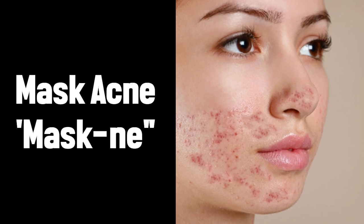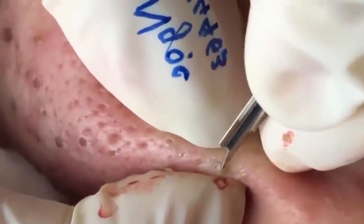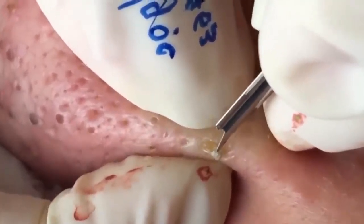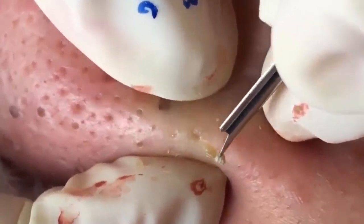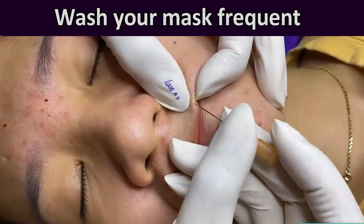Good medical morning. I'm Watson, and today we're going to discuss how to prevent mask acne, sometimes called maskne. With mandatory masks, it turns out that mask acne is becoming a real problem for more and more people. While you watch these pimple-popping clips, let's discuss tips for preventing mask acne.